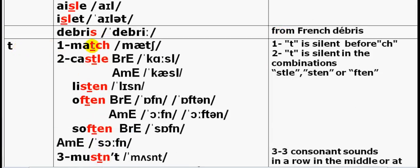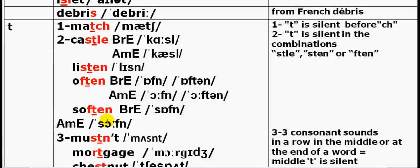Silent T. Match, castle in English, listen, often in British English, or often in American English. Soft. T is silent before CH, like match, and T is silent in the combinations STLE, STEN, or FTEN.